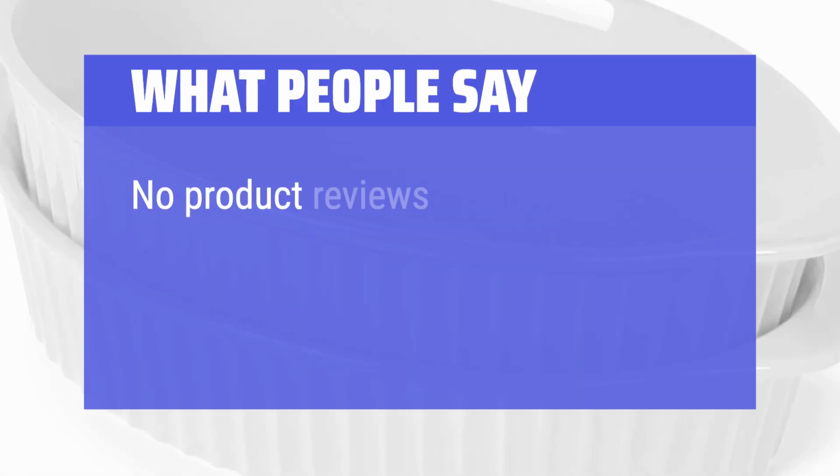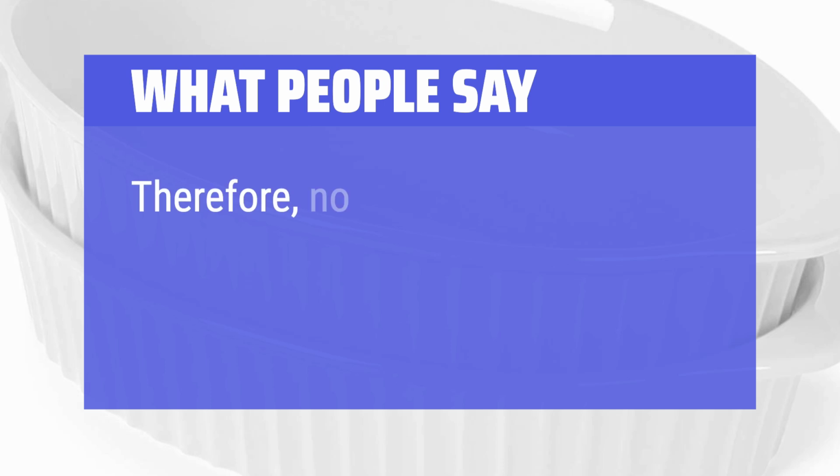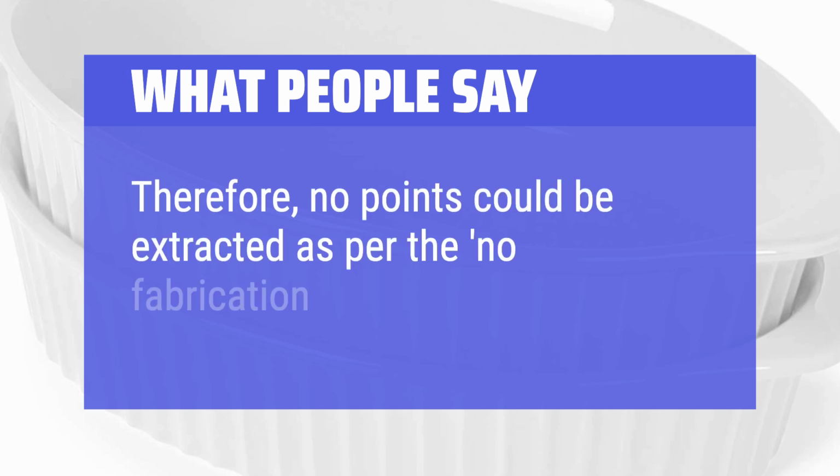What people say. No product reviews were provided in the source JSON. Therefore, no points could be extracted as per the no fabrication rule.